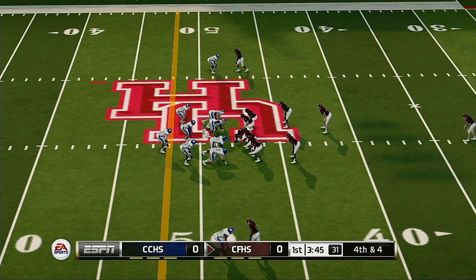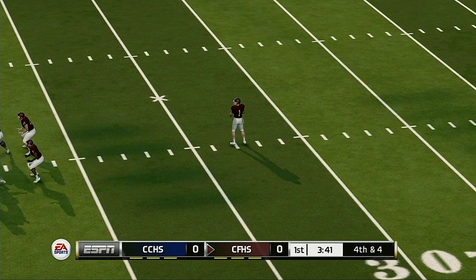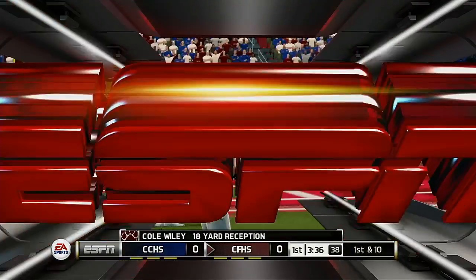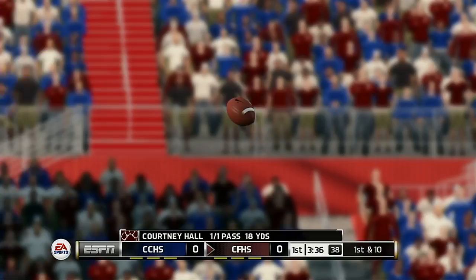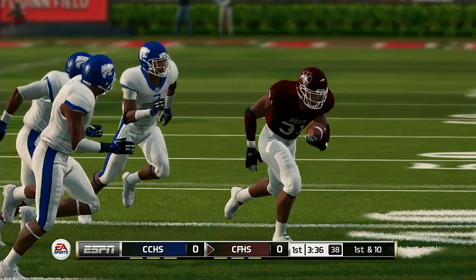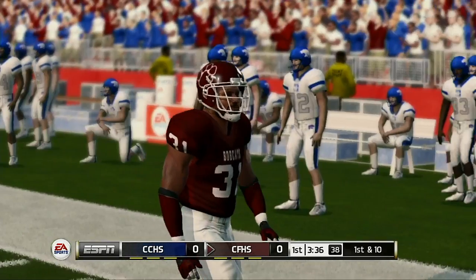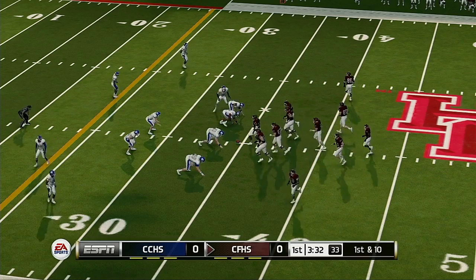Mangum is back to receive. He punts. No, he won't. Throws it in a hurry. They'll bring him down at the 35-yard line. From the 35-yard line, first down.